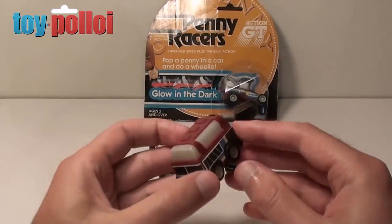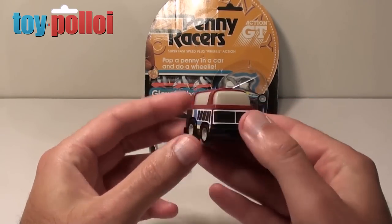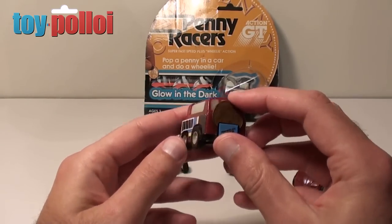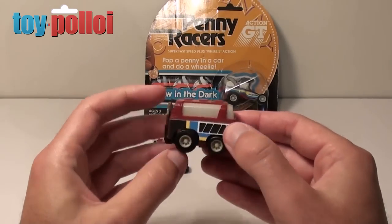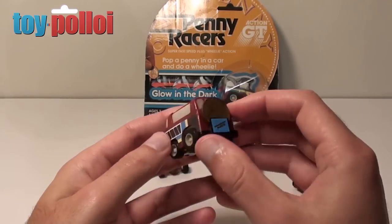These toys were originally released in Japan under the toy line Choro-Q, and in fact you can still get them today in the toy shops over there. They still keep making them, and in recent years the Early Learning Centre here in the UK has also rebought the brand for penny racers and has been releasing modern versions, but they're not quite as cool as these old original Takara 1980s ones.